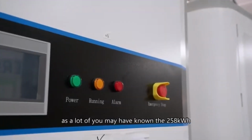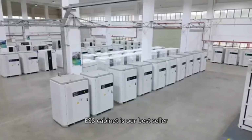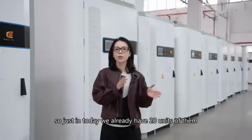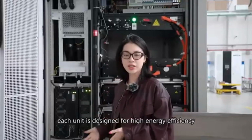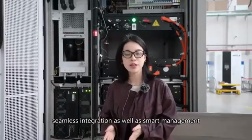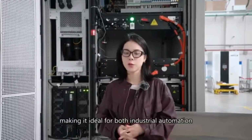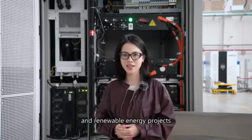As a lot of you may have known, the 258 ESA cabinet is our best seller. So just in today, we already have 20 units of them waiting to be shipped. Each unit is designed for high energy efficiency, seamless integration, as well as the smart management, making it ideal for both industrial automation and the renewable energy projects.